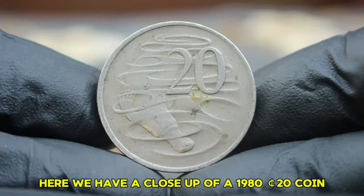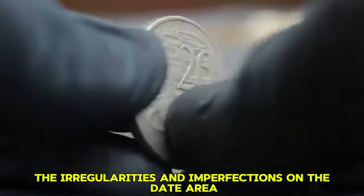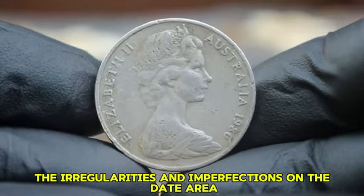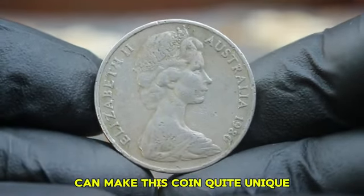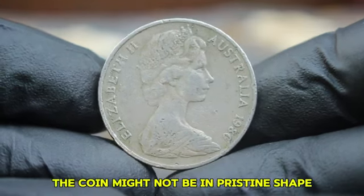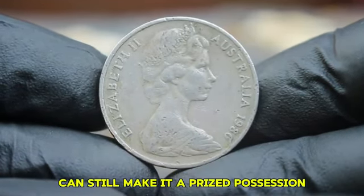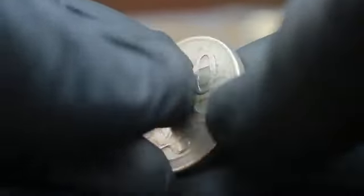Here we have a close-up of a 1980 20 cents coin with noticeable date damage. The irregularities and imperfections on the date area can make this coin quite unique and valuable. In circulated condition, the coin might not be in pristine shape, but its rarity and the story behind its damage can still make it a prized possession.